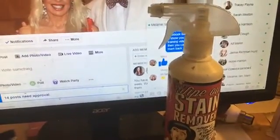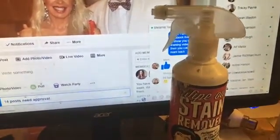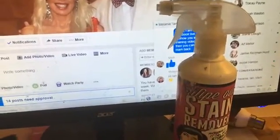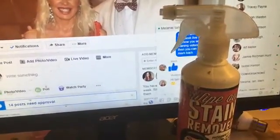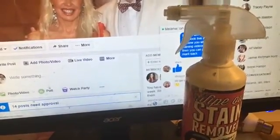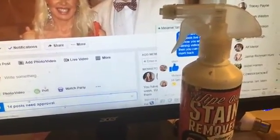You can take one round. If they've got some UPVC that's really dirty, just spray a little bit on and it'll get it off. It's really meant for getting stains, blood and wine out of things, but it does a lot more than it says on the tin.